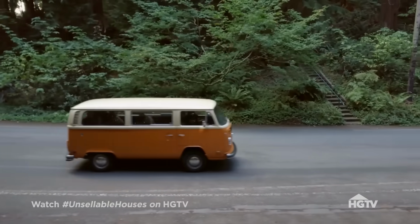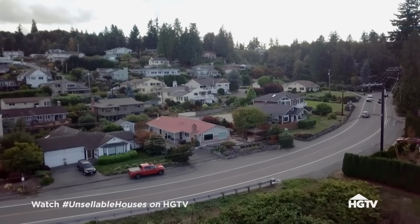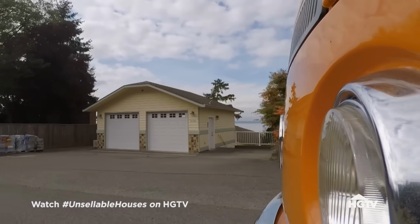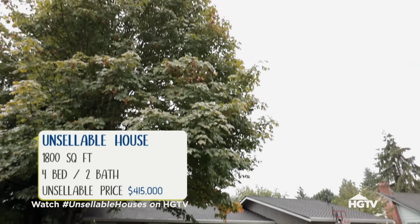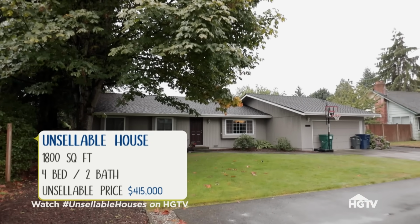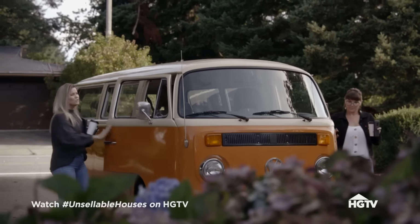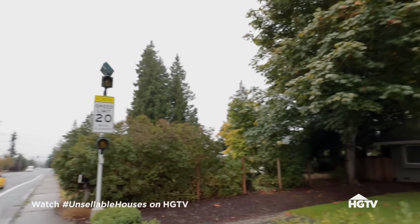In some cities, a home isn't considered unsellable unless it's been on the market for 6 months or more. Here, if you don't sell in a month, you're in trouble. But it's a rambler, 4 bedrooms, 2 full baths. It's about 1,800 square foot. You know what? The one thing is, though, this road. Yeah, I know, it's really a bummer.